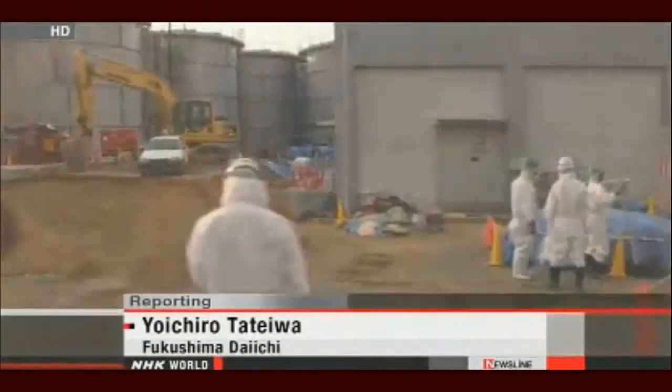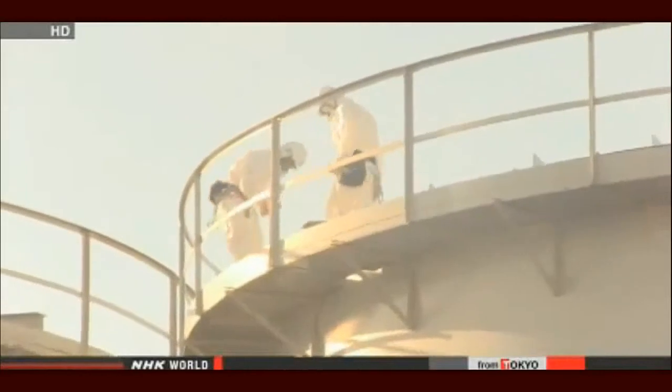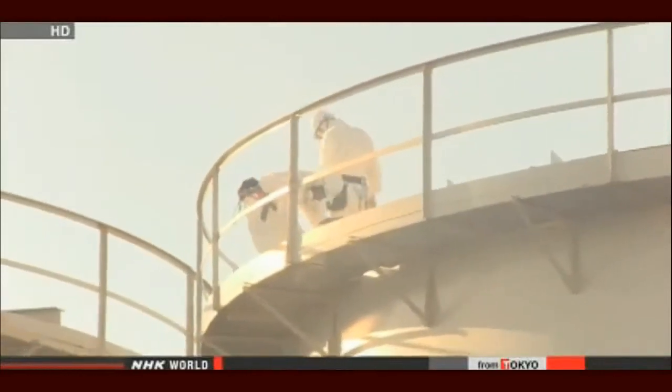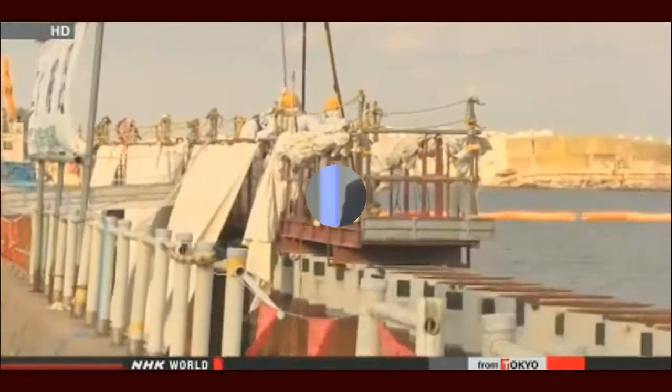The workers have a massive job on their hands. The success of the decommissioning process rests on their shoulders. Yoichiro Tateiwa, NHK World, in Fukushima.